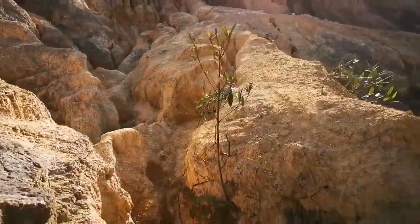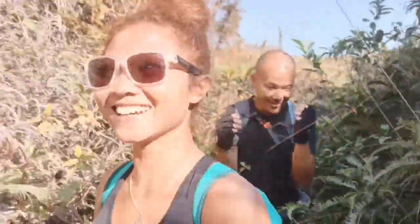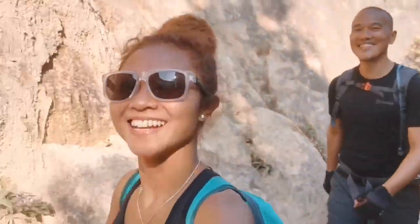Alright guys, so we are entering the canyon now. We're going through the jungle, through the bushes. Grand Canyon. Woohoo! We're here! Oh my god, look at this! It's like Indiana Jones. Oh yeah, Indiana Jones.